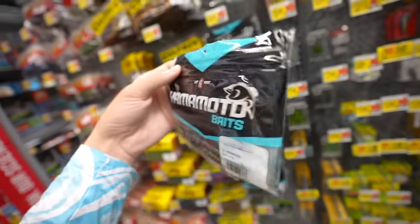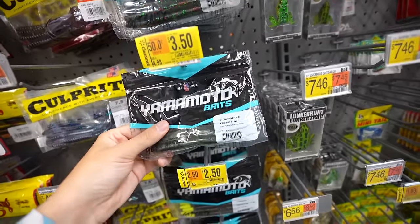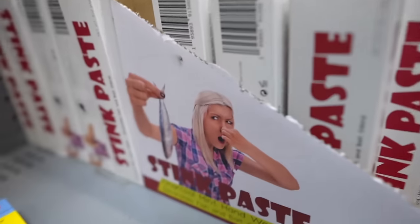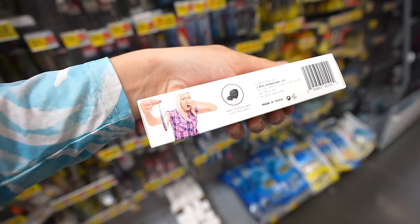You get 7 in a pack. Yeah, at least these $2.50 ones. I'm gonna grab some of those. And the green pumpkin are only $3.50. Grab a pack of these. Bro, what the heck is this? Look at this marketing. Stink paste. Mint hand wash. Eliminates fish and bait odors.